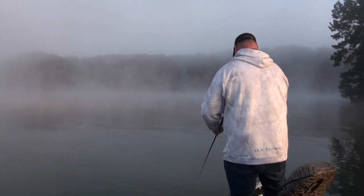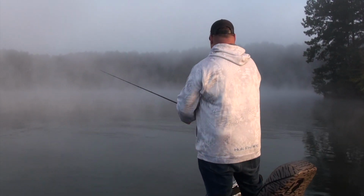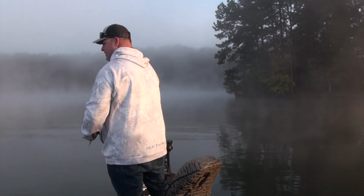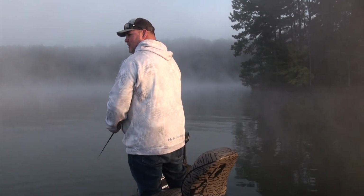What species we got in terms of black bass here? So we do have largemouth and spotted bass. Okay. This lake does have some blueback herring in it, so a lot of times a jerk bait or a top water this time of year can really do you right.